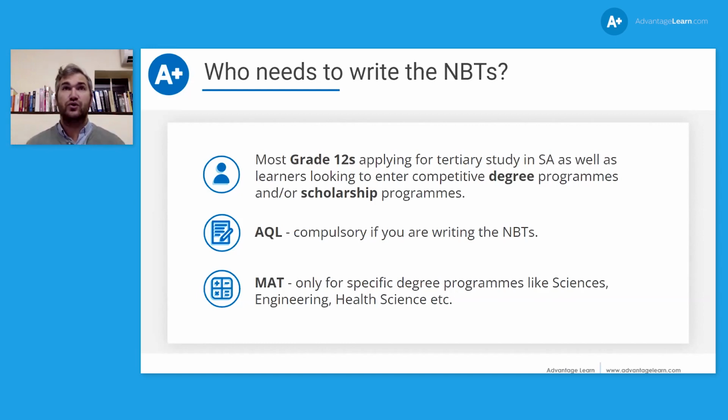As a learner looking to apply to study at university next year, this is the process that I would recommend that you undertake. You list out 3 degree programs that you can see yourself studying at a tertiary level, and you list out 3 universities that you can see yourself going towards, that you would apply towards. You then need to look at each of those universities, and within each of those universities, you need to look at those degree programs, your first choice, second choice, and third choice degree program, and see if any of those require the national benchmark tests for admission. If any one of those 9 combinations requires you to write the national benchmark test, then we strongly advise that you write the national benchmark tests.